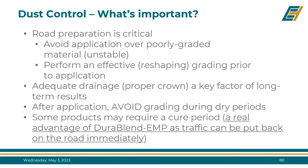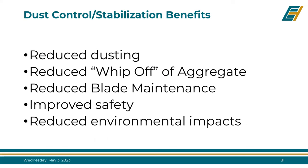Again, make sure you have the right crown, because if you have a 3% crown or a 2% crown and you put down your dust palliative, you now are stuck with a 2-3% crown until you regrade the road. So really important, work with your vendor, whether it's us or somebody else. Vendors can work with you and help make sure that the roads are in the appropriate shape before we or any other vendor applies the material to your road. That's really important. Lots of benefits to using dust control. Basically, you're going to reduce dusting. You're going to keep the fines on the road by keeping that glue, that cohesion in the driving surface aggregate.